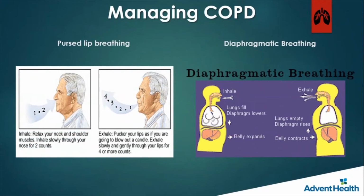So managing COPD, two great resources that you can always use, learn, and carry with you all the time are pursed lip breathing and diaphragmatic breathing. Pursed lip breathing kind of helps manage your respiratory rate.